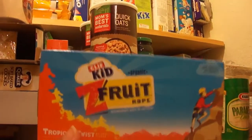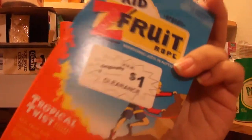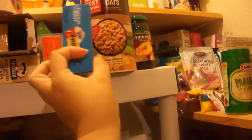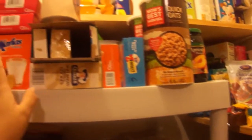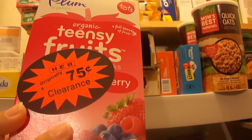I also found these Cliff Fruit Ropes. They are organic for $1 in the clearance section. I got four boxes of those. What's this? Oh, these are the Teensy Fruits that I got at HEB.